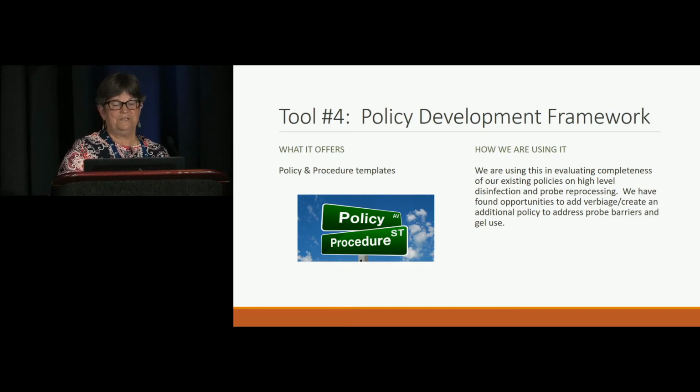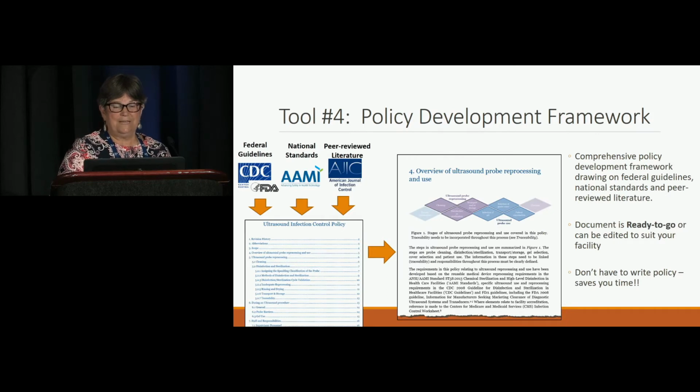So we found some opportunities to look at our existing policies, and even to add some verbiage, as well as an additional policy to look at specific probe barriers and gel use. Here is an example, and what's great about it is it's a comprehensive development process for the policies. It draws on your federal guidelines, national standards, and peer-reviewed literature. It's ready to go for your facility.